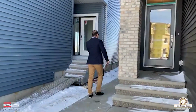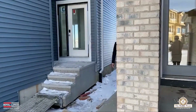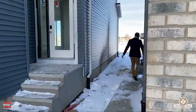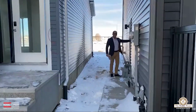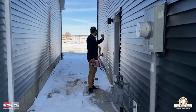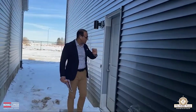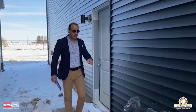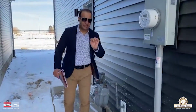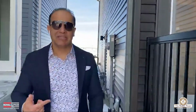So this is all the way down on this side. And then you do have a full separate entrance all the way down here. So this is a full separate entrance. You do have a ring bell, you do have a side light. It's perfect for a future suite. So this is it, ready to rock and roll for your suite. So hopefully that'll be another good feature why somebody will consider buying this property, okay?